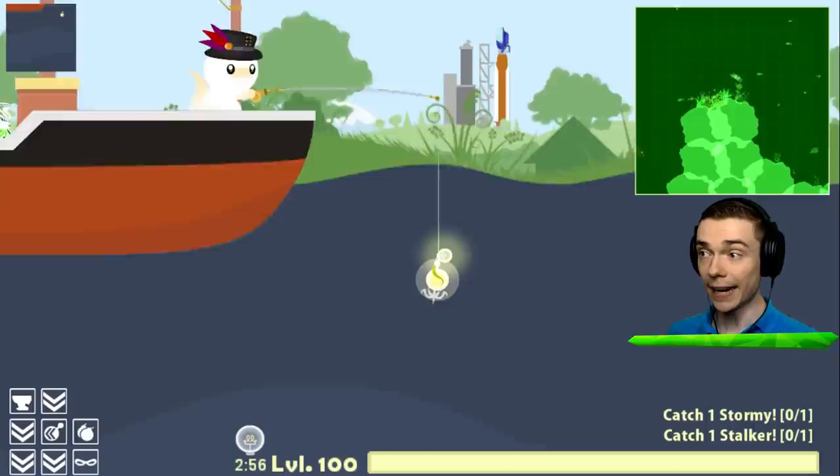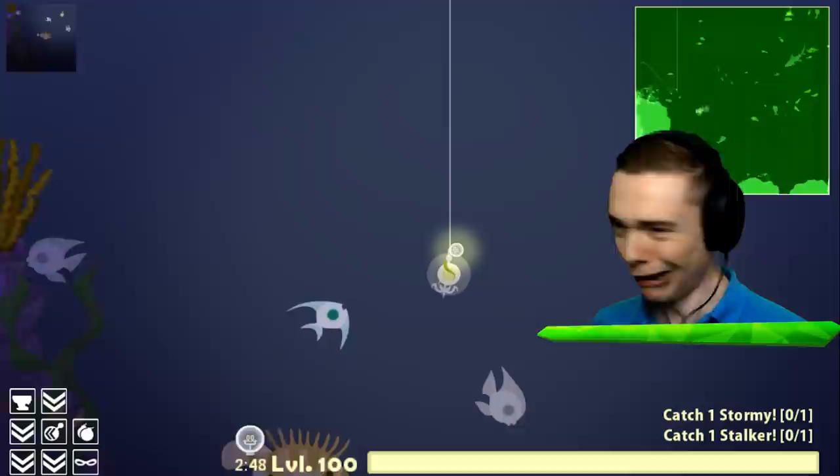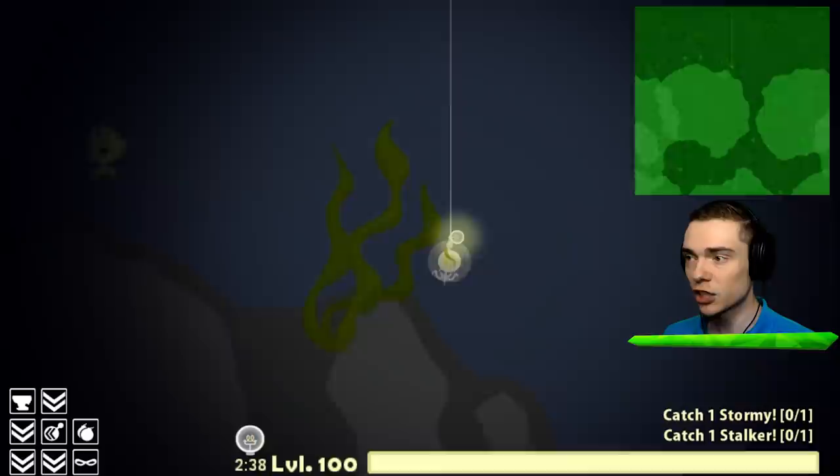Anyway, we gotta enter the cave at a very specific location, and I think it's right over here. Yep, I can see it. On the sonar. I should probably just call it a sonar from now. I've said radar one too many times. But let's see if we can go down here. Because we got 2 minutes and 38 seconds. Then we are gonzo donzo and out of here.